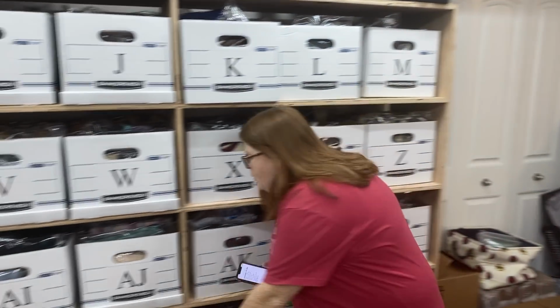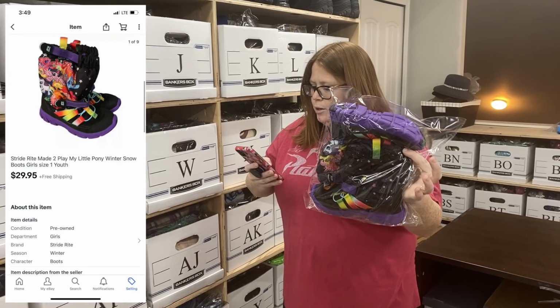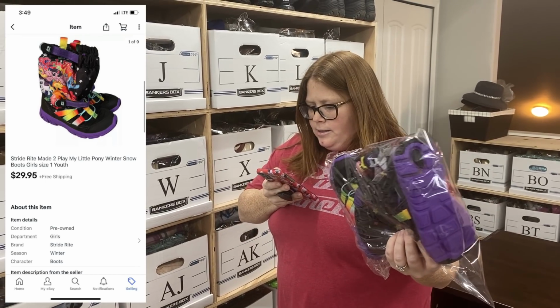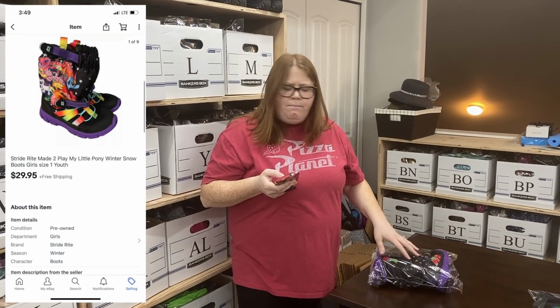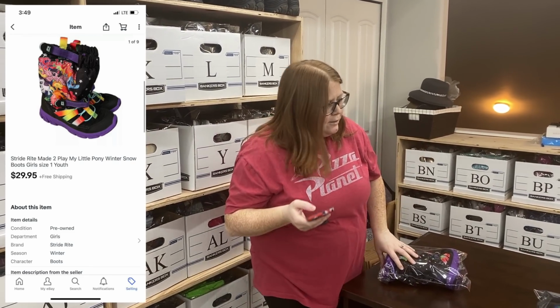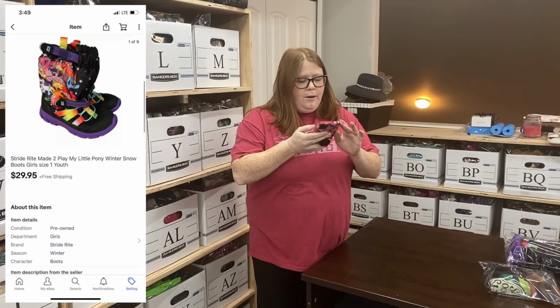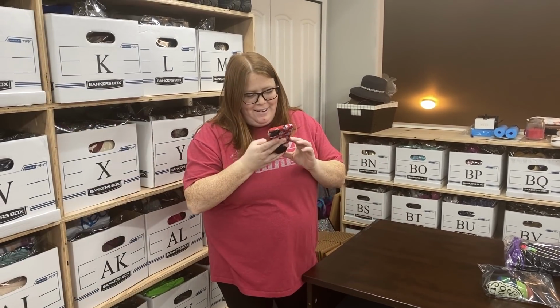All right, next up, box AW. These are just some Stride Rite My Little Pony boots. These sold on eBay for $29.95 free shipping. Let's see where the buyer lives. They live in Florida, so that's going to be kind of pricey to ship. I can probably fit those in a padded flat rate, which is like $7.80 or something. If not, it'll be closer to that $10 mark. I paid $5 for the boots, so either way, I made a little bit of profit there.